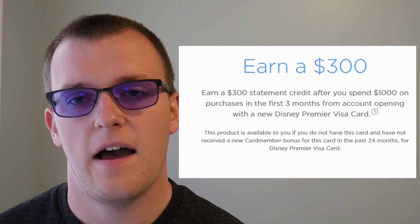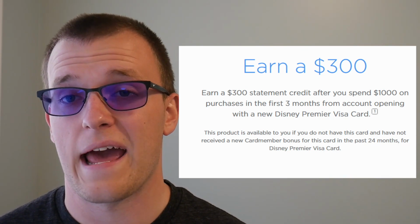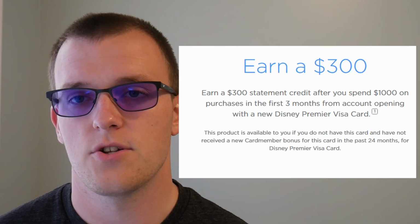Well, if you spend $1,000 in the first 3 months on this card, you get $500 back. So it's the same ratio that the other one had. It's just you spend more and you get a little bit more, which is always nice. I think spending $1,000 isn't super challenging for most people, especially those looking to go to Disney World in 3 months. And so the sign-up bonus is pretty good.